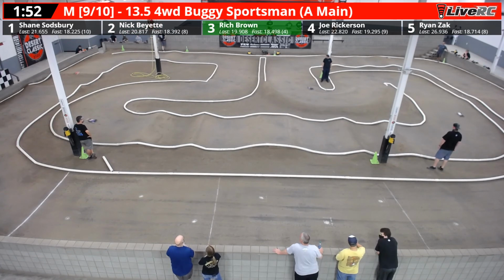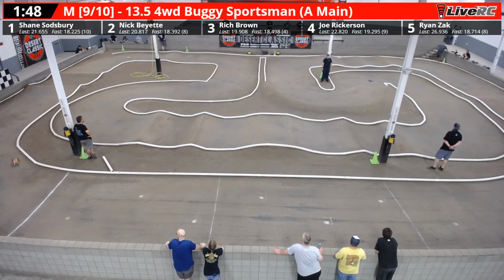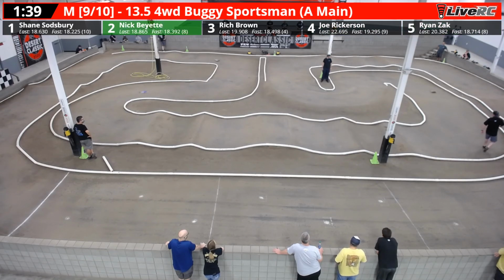Drivers got less than 2 to go. Smooth is fast. Smooth is always going to be fast, but definitely with four-wheel drive buckets. You guys still got Shane out front. Fast lap out of Shane's an 18.2. Nick still with an 18.3. Brown with an 18.4. So definitely top three can do the 18s.